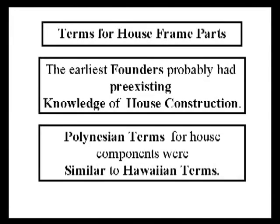Now, in trying to discern whether or not the native Hawaiians brought this technology with them or not, it's important to note that the terms that are used for different parts of the house are very similar to terms that are used throughout Polynesia for those same terms. So this suggests that the founders brought this technology with them. Over time, the terms changed a little bit, but they're still very similar to other Polynesian terms for the same material.